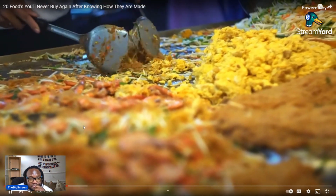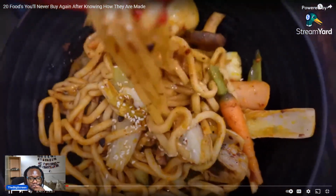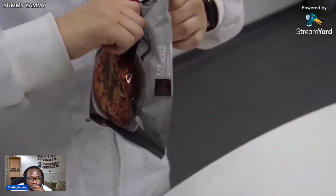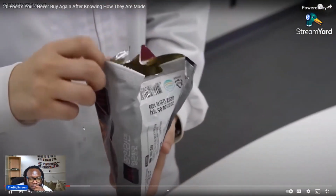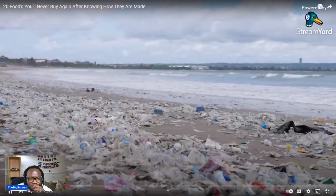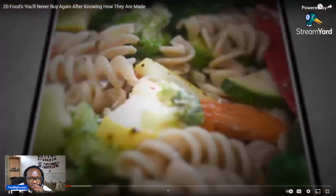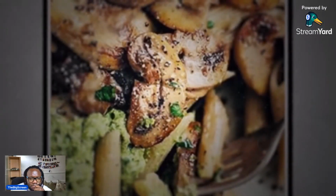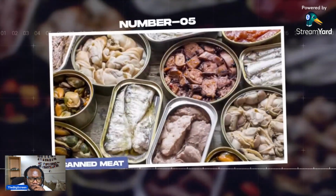Frying process is a major driver of deforestation and habitat loss for endangered species, such as orangutans and tigers. Additionally, the plastic packaging and disposable utensils often included with instant noodles contribute to plastic pollution. To make a more environmentally and health-conscious choice, consumers might opt for whole grain pasta, rice, or other more nutritious and less processed alternatives. Number 5, canned meat.